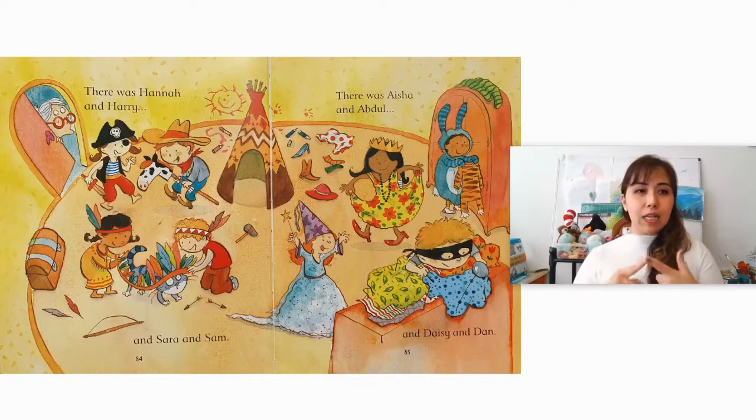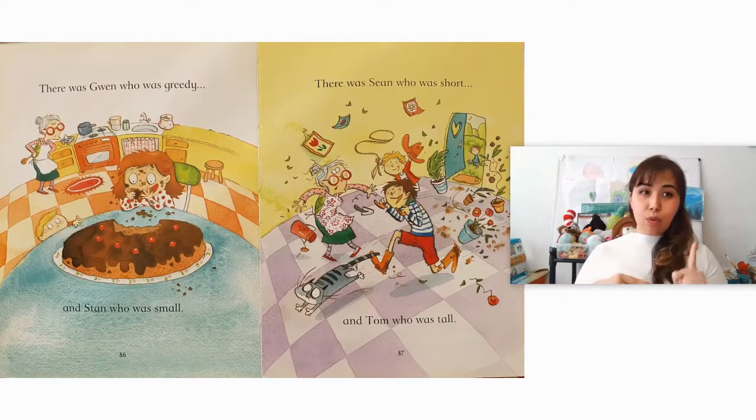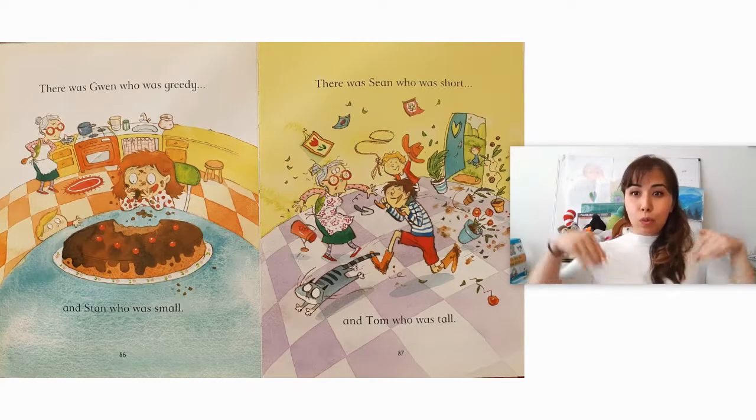There was Hannah and Harry and Sarah and Sam. There was Aisha and Abdu and Daisy and Dan. There was Gwen who was greedy and Stan who was small. There was Sean who was short and Tom who was tall.